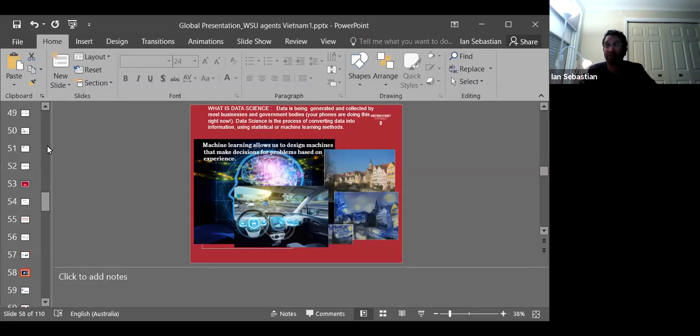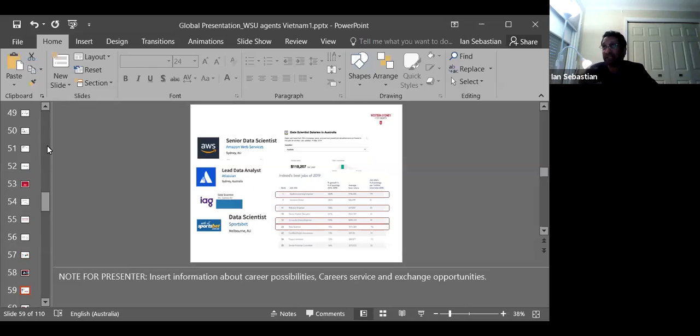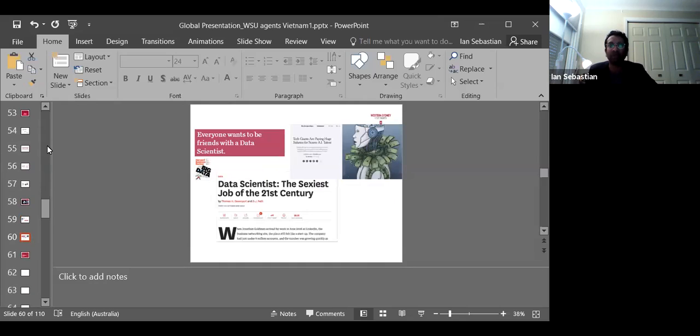So what is data science? Data is being generated and collected by most businesses and governments, so everyone collects data. It is a process of converting data into information. And the relation between data and AI is kind of integrated. Really, as you can see, I don't know if you can see clearly, these are the jobs of the future. These are areas that we think are going to grow even more. And a lot of articles have been written about it. This is some of what we've taken, being the sexiest job of the 21st century. So everyone wants to be friends with a data scientist.